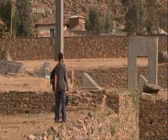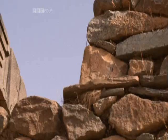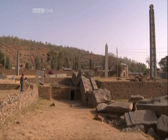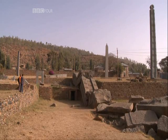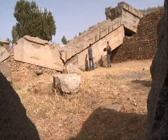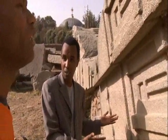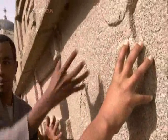My guide here, Yagalam Fisheha, is showing me their amazing carvings, which are still beautifully clear almost 2,000 years after they were made. They depict the great buildings it was believed the emperors would inhabit in the afterlife, skyscrapers to immortality. This architecture was the architecture of the Aksumite people. It's an architecture of a building. Yes. Multi-story house. I see. Multi-story house. And then these are the wooden beams. They represent the end of the wooden beams.